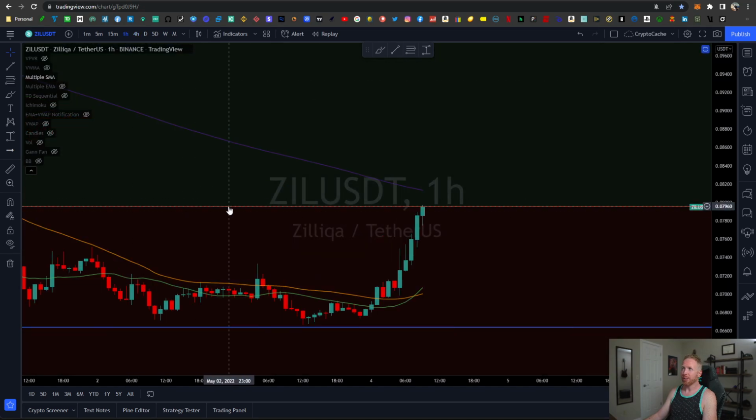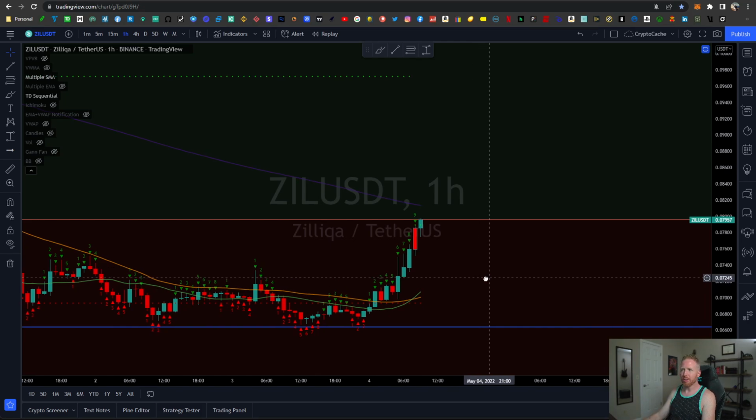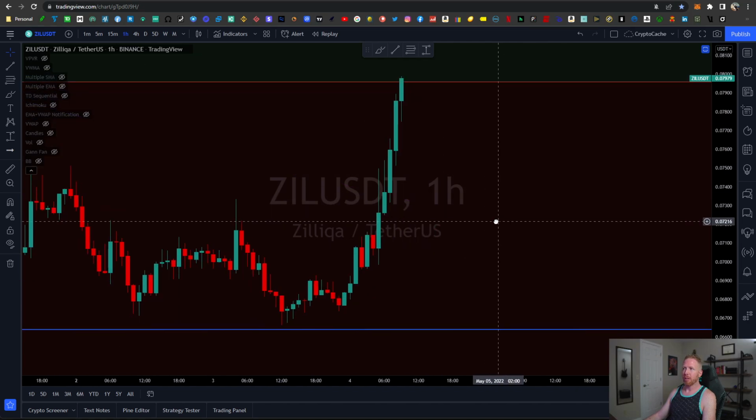All right, now taking a look here at the 1 hour, we can see TD sequential, we're at a 9+1. So we're at this tentatively exhaustive state. Not to say it can't continue. I've seen it happen 18 hours in a row, but the likelihood of a pullback and/or consolidation is higher than the price continuing to go straight up from here. So just be mindful of that. We could be reaching a tentative resistance, which once again is right here at about 8 cents with that key Fibonacci retracement level. But all in all, pretty good stuff.